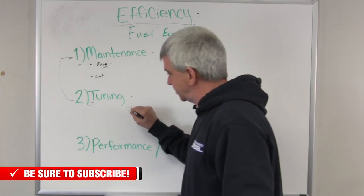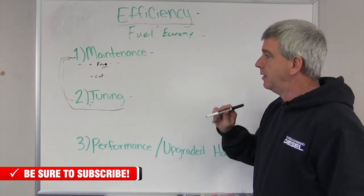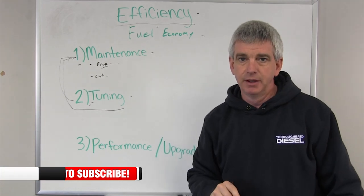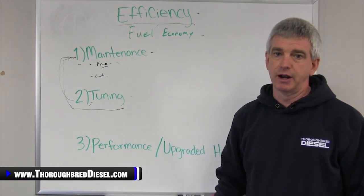We'll say something about this too, and this relates back to what I was saying. Tuning can't do its job without a properly maintained vehicle. You're not going to get 5 more miles to the gallon by slapping on a tuner on a truck that's got a 15-inch lift and 75-inch tires on it. Not going to happen. I promise you it's not going to happen.